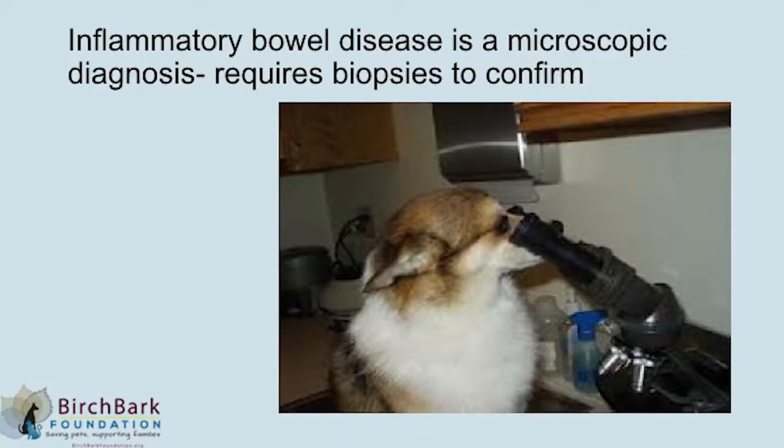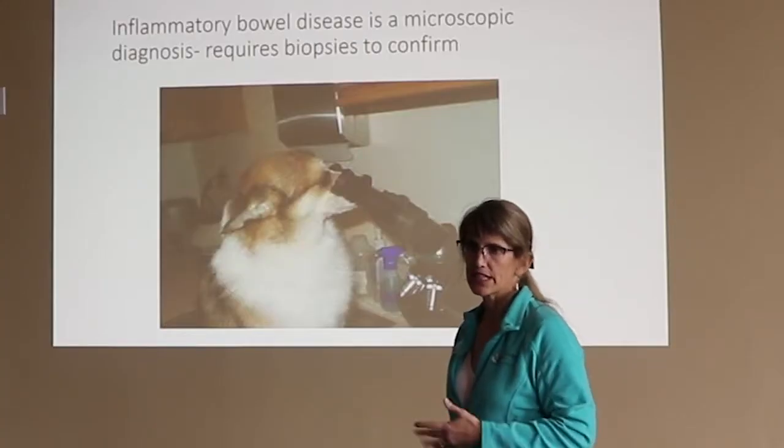Inflammatory bowel disease is a microscopic diagnosis. So many people will say, oh, my dog has inflammatory bowel disease. And it may. And if you change their diet and they got better, then yes, that very well could be inflammatory bowel disease. But to truly call it that, we have to get a biopsy of the intestines.